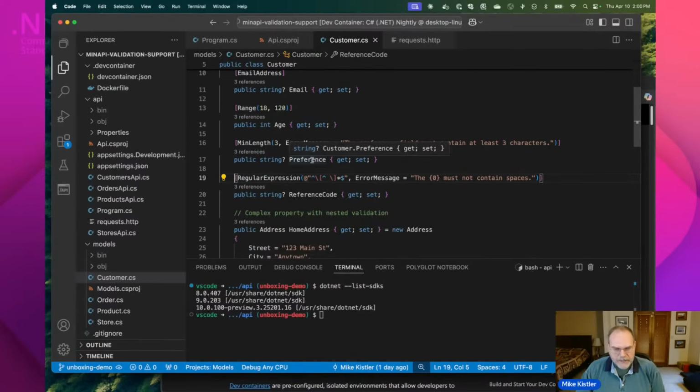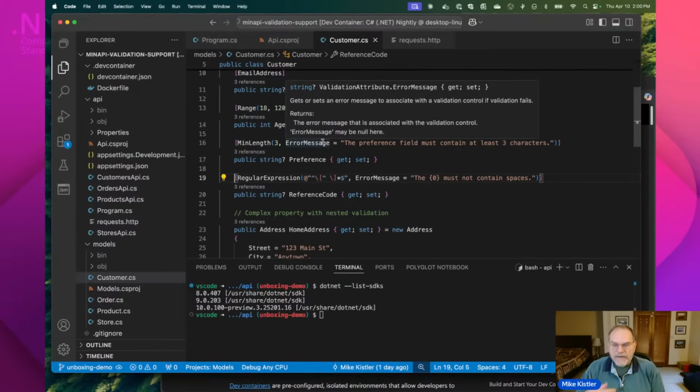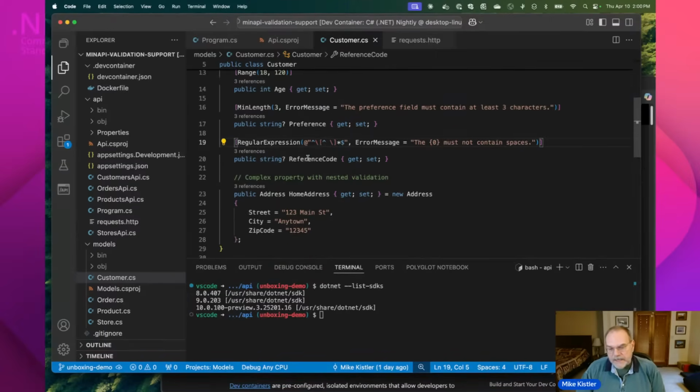Here I have a preference, and it has to be at least 3 characters. And here I'm specifying a custom error message for it. So you can see you can add custom error messages. This is something that you could do in controller-based apps. This still works in minimal.